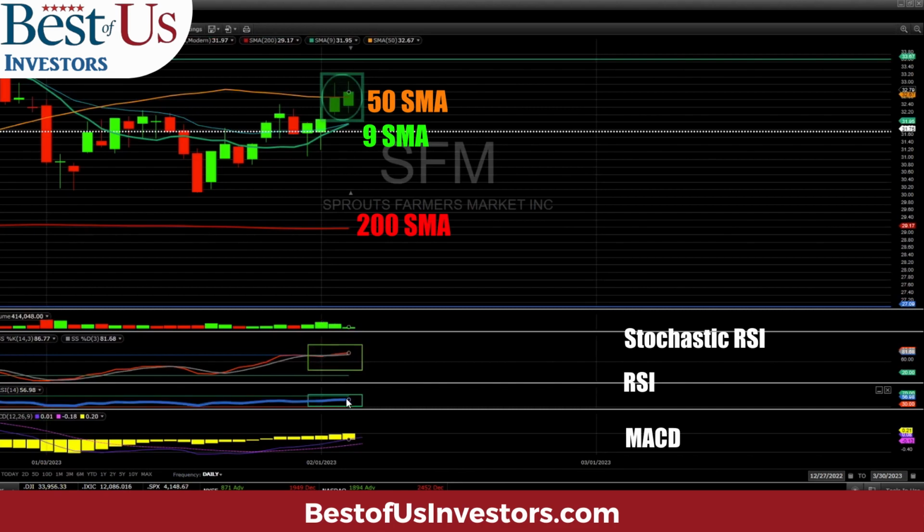The RSI is still above 50 at 56.98, and we still have a positive trending up MACD. So you put your stop limits in if you want and see how far you can ride this up.